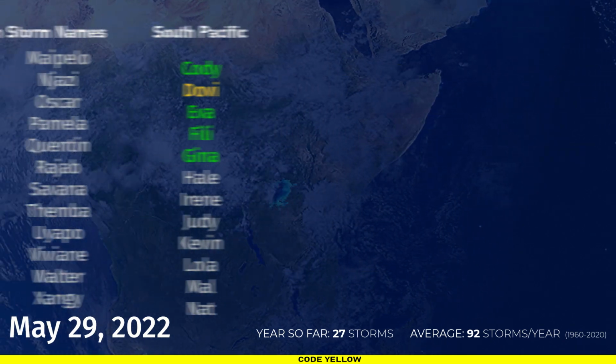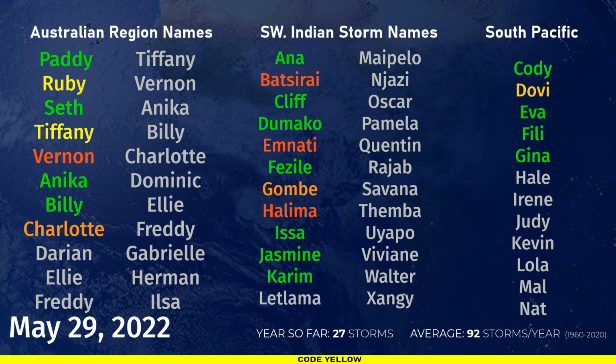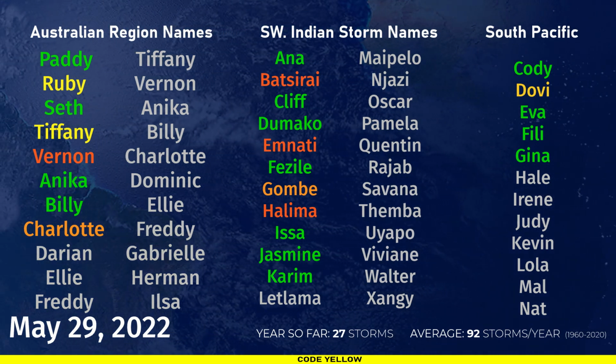Going on over into the Southern Hemisphere, the next name in the Southwest Indian Ocean is Latlama. The next name in the Australian region is Darian. And in the South Pacific, we're looking out for Haley.